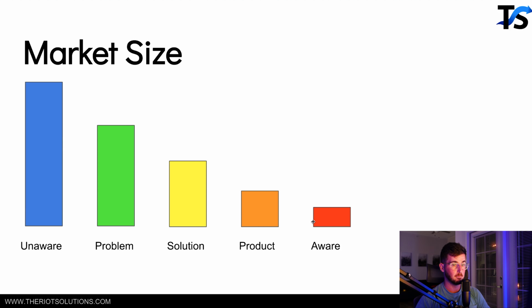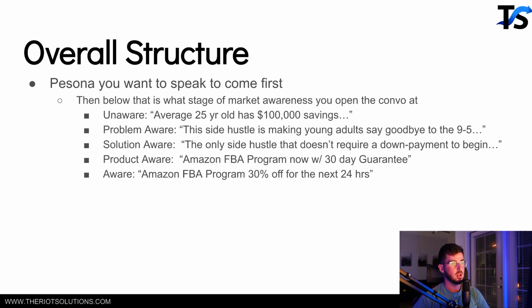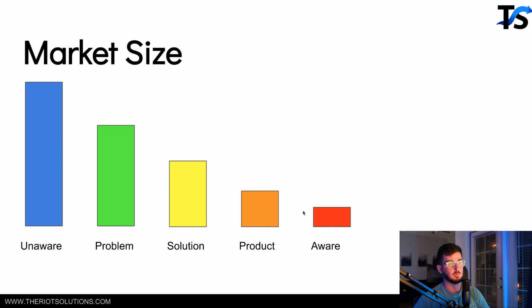So it's important for your financial success to keep in mind that the messaging scales ads. And if you have the wrong messaging, you're going to have a smaller audience pool. The smaller the audience pool, the harder it is for people to scale. Now, you're probably like, Nick, wow, that's crazy.